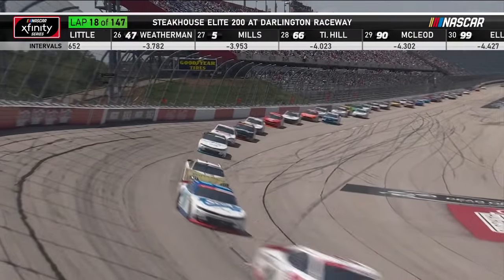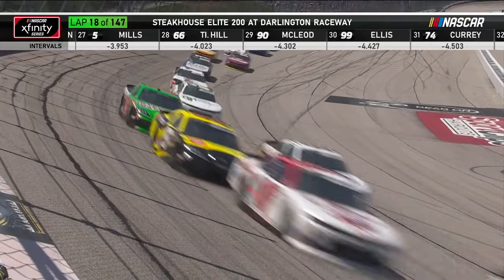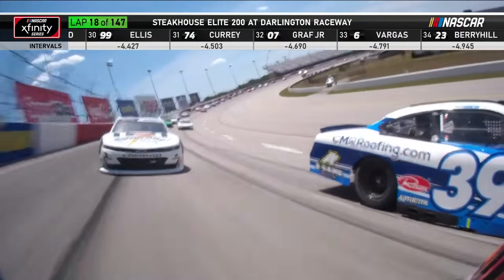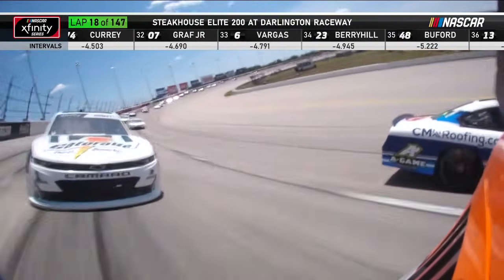I did not have in my list of things to talk about in the first 20 laps Bubba Wallace on heat cycles. I did not have that down. Really good job getting us there. How about that?